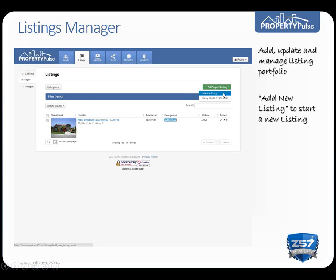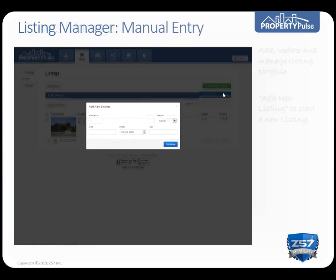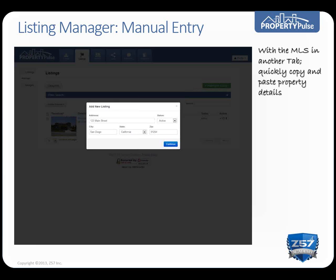I'm going to start with manual entry. So the manual entry option is the fastest way to market and showcase the property after the listing contract is signed. And it's the only way if the property is outside the MLS. So the first step is just adding in the listing address. We recommend opening the MLS in another window or tab so that information is readily available to you to copy and paste.